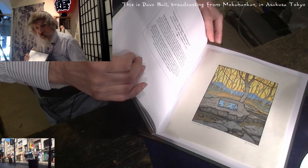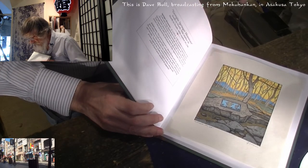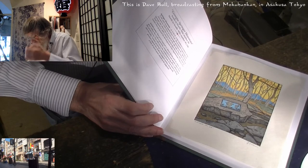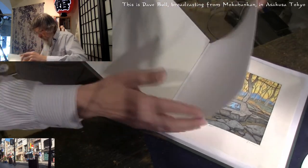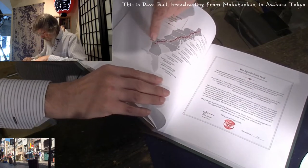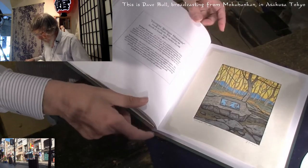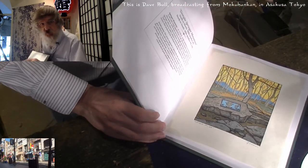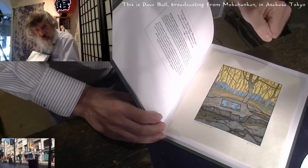So I am going to very quietly and peacefully later this afternoon go through this book and drink in all these prints. They're very much Shin Hanga, and I guess we've got the trail. There's a trail marker at the bottom, and there's a print from each of many locations all the way up the trail. All carved on blocks that John made himself. He's made his own baren himself.